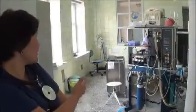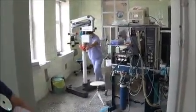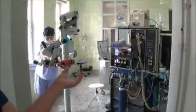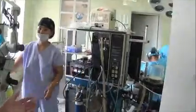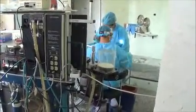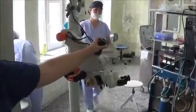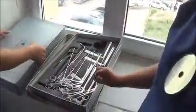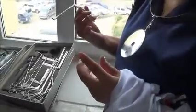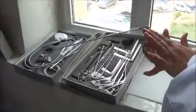So we have a mini operation room, and we use some kind of equipment from Karl Storz. For example, we use it for undergoing microsurgery, but we need some innovation in this area. Please bring me the microscope from Switzerland, but it's so old that it also needs innovation. This equipment is also a little bit old, and we need to change this kind of equipment.